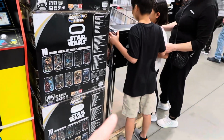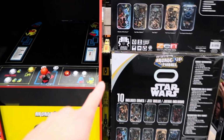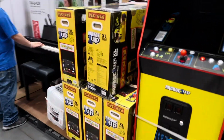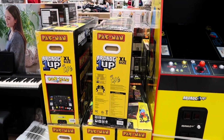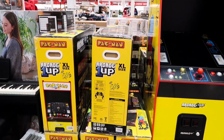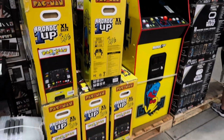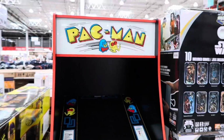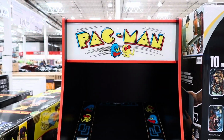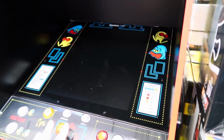That's just attracting a crowd. Why wouldn't it? So you see another XL. Costco's are getting a good amount of these. And I gotta be honest, I don't know if I can walk out of here without purchasing one of these, but I just bought Time Crisis. Guys, I don't know. I don't know if Pac-Man was on the list, it's just hard to pass up an XL.